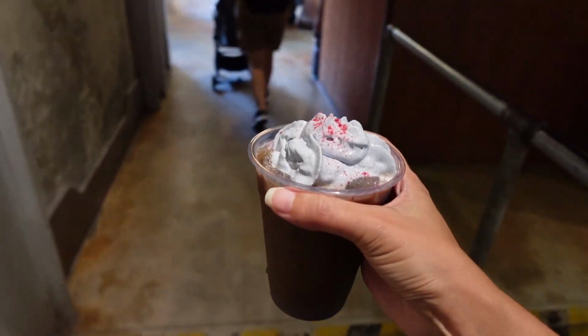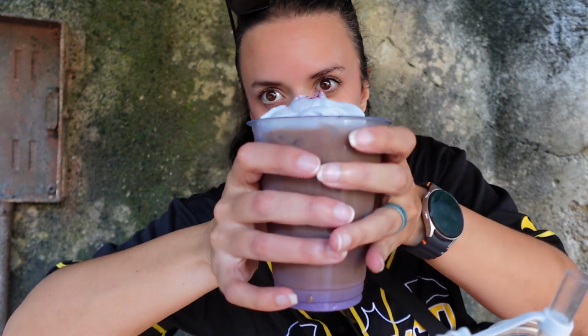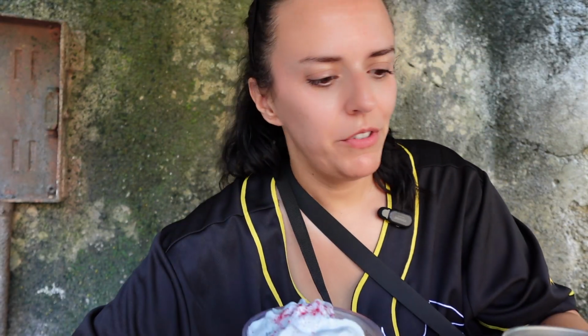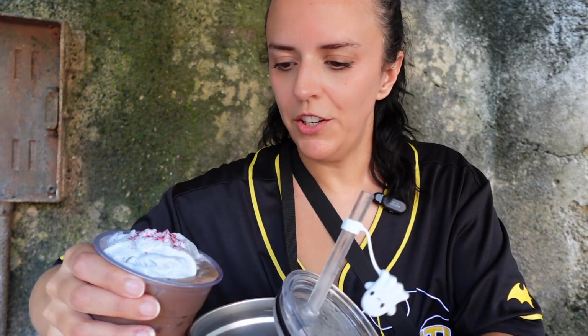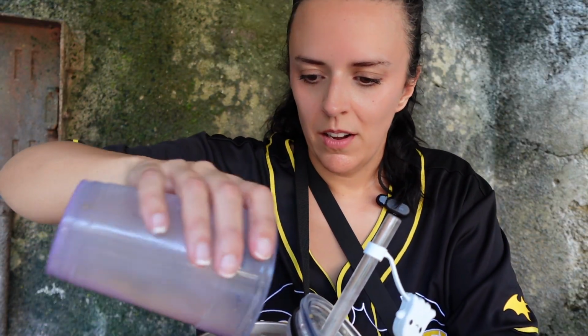Wild. Anyway, I stopped in to Satuli Canteen and got myself a full-size ube cold brew, which I am going to put into my cup, which was a recommendation from one of you. Why didn't I bring my Yeti? That was a novice move last time I was here. See if I can do this without making a mess. I do have some ice in here already. Oh, we made it.